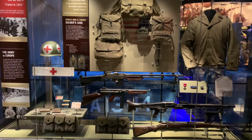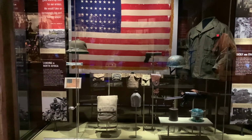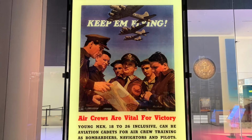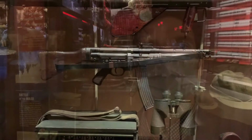This is the kit the U.S. Army used during World War II. They have a German Stammgewehr here. That is essentially the world's first assault rifle and the direct inspiration for the AK-47.